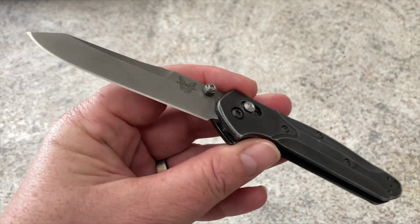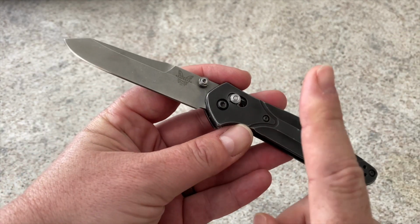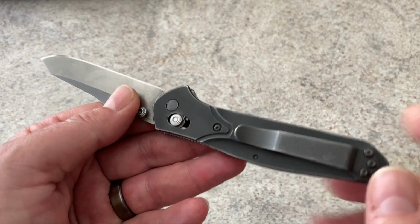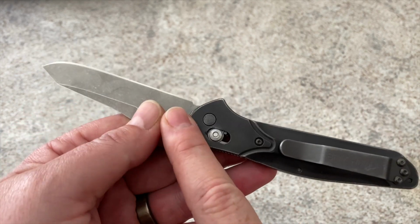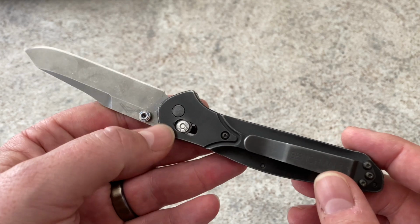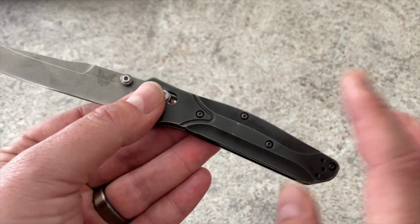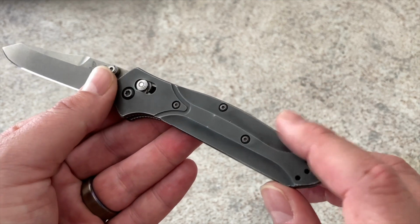This one, the only Benchmade I own. We can get into that some other time, but this is a Benchmade Osborne 940. Now this, I call this my Franken knife. Had aluminum scales, had a different blade, had different thumb studs. So what I did was, I didn't like the color. This was green with purple. And so I got rid of the green, I re-ceramic coated it.